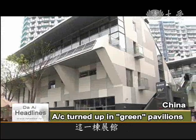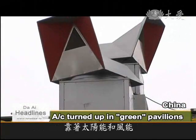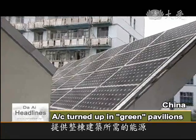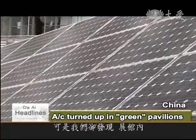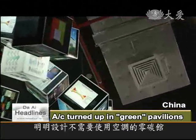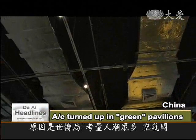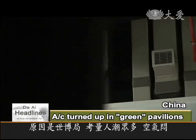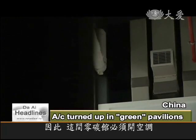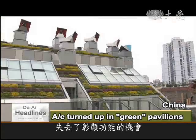This pavilion is China's first ever carbon-neutral building. Solar and wind energy provide enough power for the entire structure, cutting emissions to zero. But inside we discover that although the pavilion is not designed to need air conditioning, it is nevertheless fitted with an air cooling system. The reason was the fear that large crowds of people would make it stuffy inside. So the Expo's carbon-neutral buildings have air conditioning, which rather defeats the point.